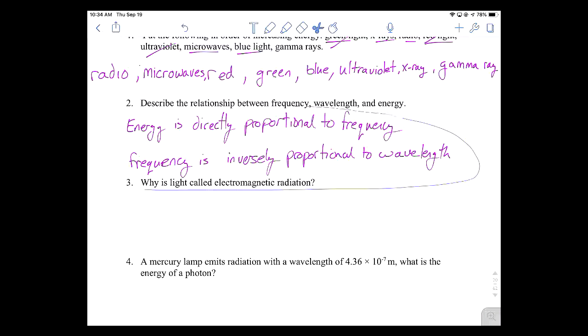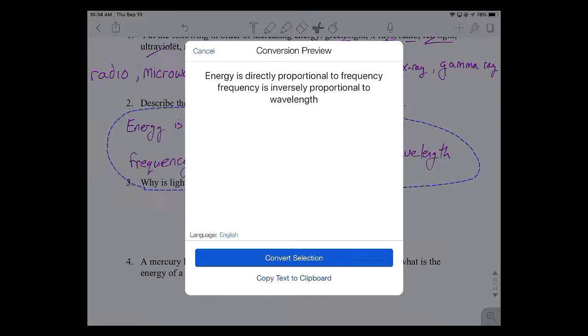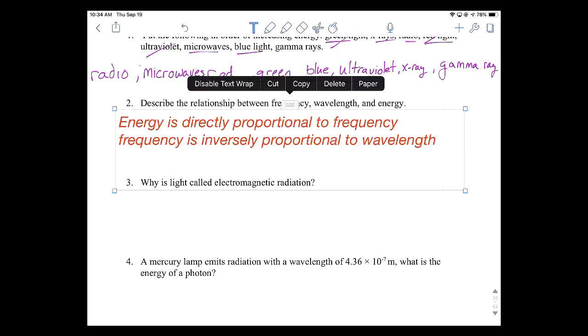Notice that we're using the term proportional. That does mean that there's something there. You still have to do a little bit of math to change between one and the other. They're not directly convertible, but they are very close. Or they change in an equal way.